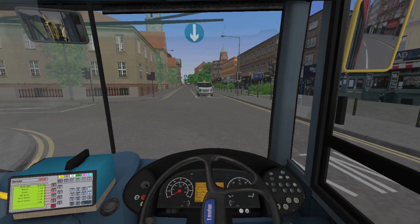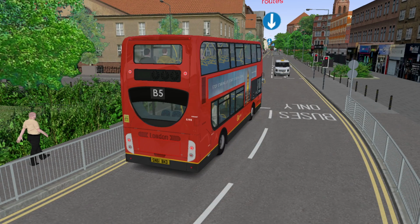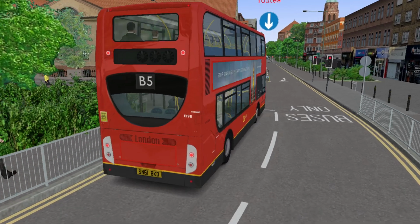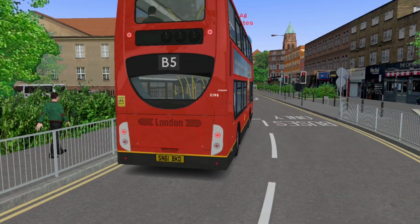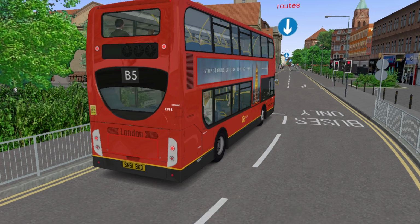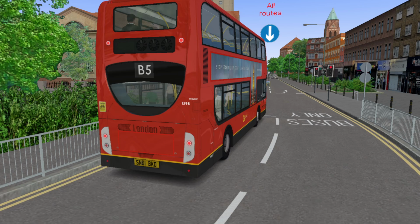And we're pretty much bang on time with all of these traffic lights. So hopefully we can get out of the traffic lighted bit and catch up a little bit of time, because I think we're going to be late for the next stop at the rate we're going at. Because these lights do not seem to be kind.